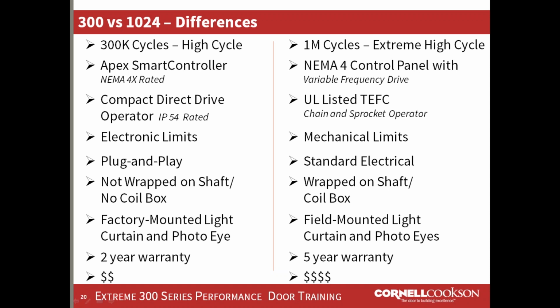We have that compact direct drive operator on the 300. Electronic versus mechanical limits. We've got some plug-and-play electrical on the 300, whereas you have standard electrical on the 10-4. We talked a little bit about the wrap on the shaft versus not, but there is no coil box on the 300. There is a coil box on the 10-4. Yeah, factory versus field-mounted safety devices there.